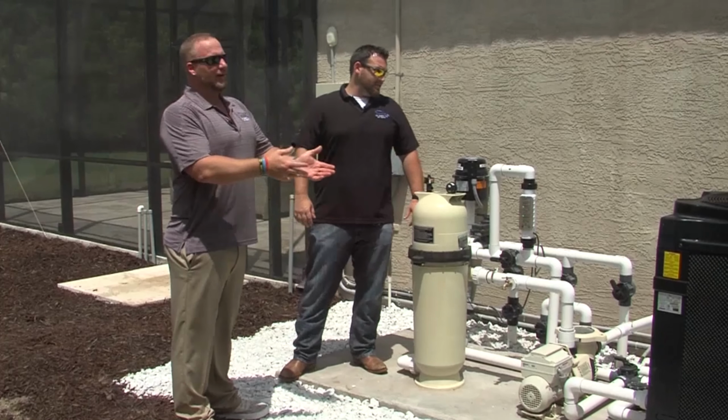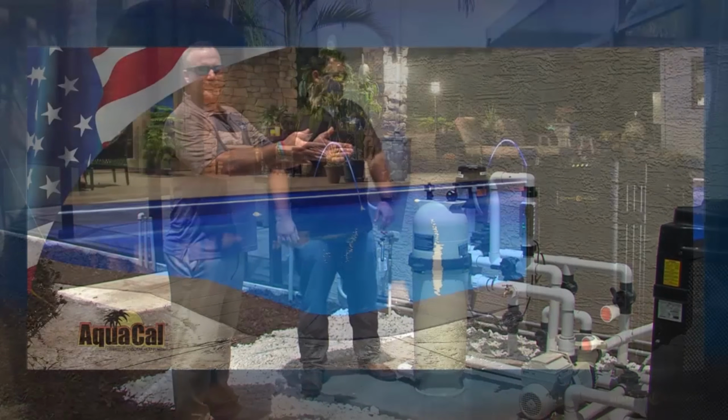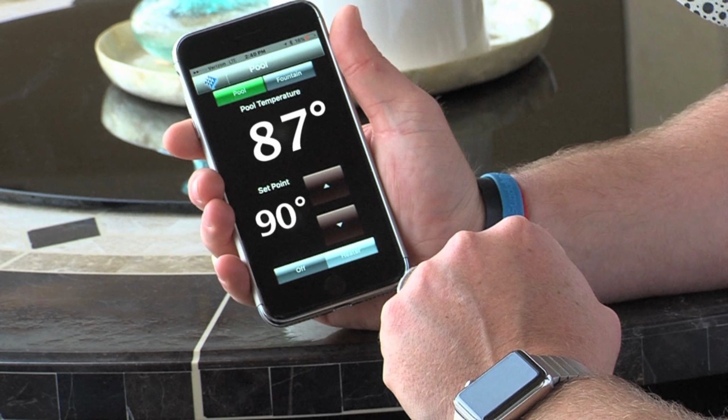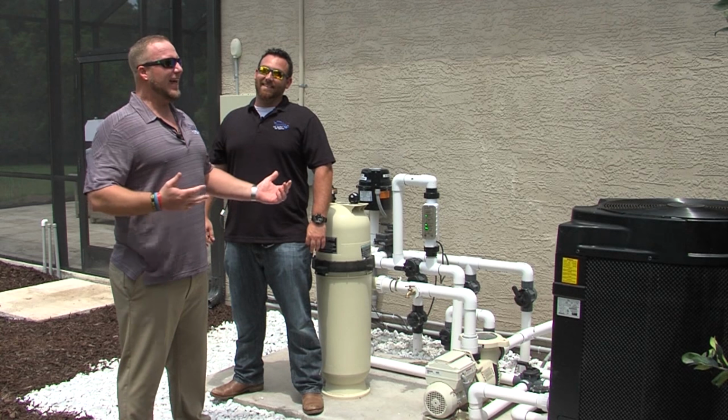Now, with the heaters, we only use Aquakal heaters. It's a company based out of Tampa, a local company, and they make the best heaters. Also, this is called a super quiet heater. A lot of heaters are louder than your AC unit, and you would not be able to hear me talk right now. In the summer, the pool naturally heats up to 87, 88 on its own. So it just tops it off, and that costs me probably $10 a month.